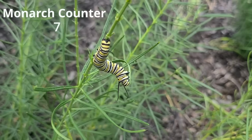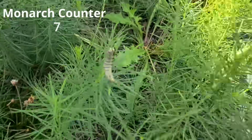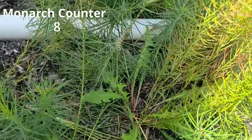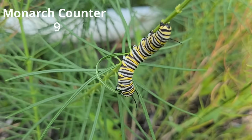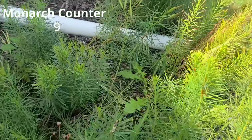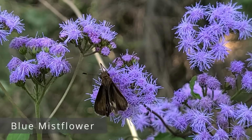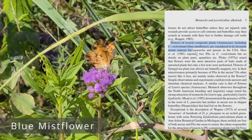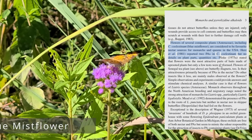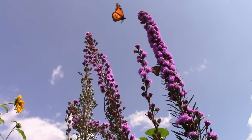So, the researchers are speculating that the nectar of Meadow Blazing Star might contain the pyrrolizidine alkaloids that are used as a poison, as a defense, and as turned into a pheromone for courtship. I have not been able to find a paper that has examined this in detail yet. Yet there are other flowers that have been observed to be monarch favorites that do in fact have pyrrolizidine alkaloids in their nectar, blue mist flower being an example. So while the jury is still out on whether this is the reason for Meadow Blazing Star's attractiveness to monarch butterflies, it's an intriguing theory that seems to be true in other species.